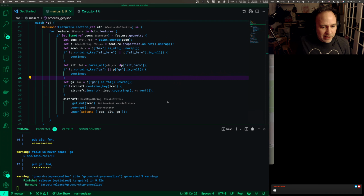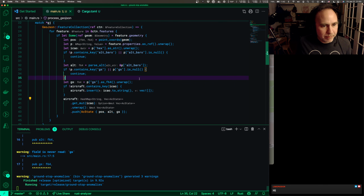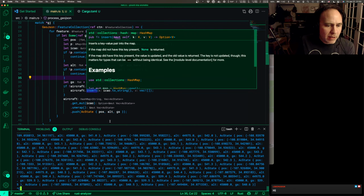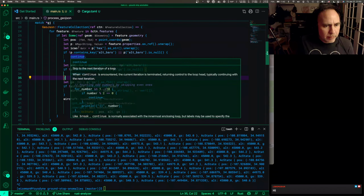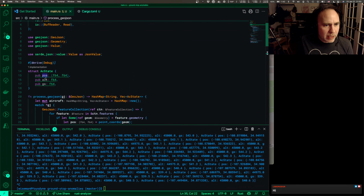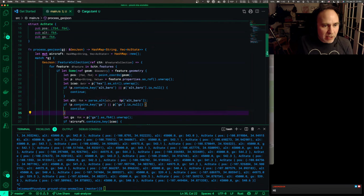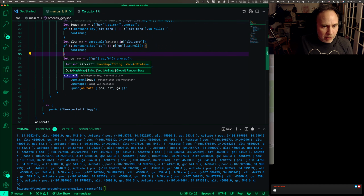And my webcam, I think. Well, I didn't expect it to take this long. What's going on? Altitude, ground speed, and so currently all this code does is, oh, there we go. We're parsing the GeoJSON, getting the coordinates, getting the properties, and putting it in our little custom struct here. We have a hash map, which maps from aircraft ID to a vector of aircraft state, where aircraft state is position, altitude, and speed. So we just parse it and build up that hash map.